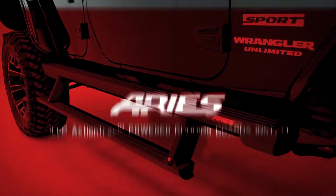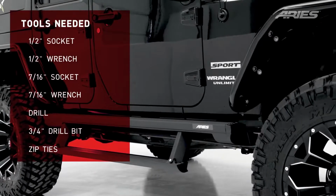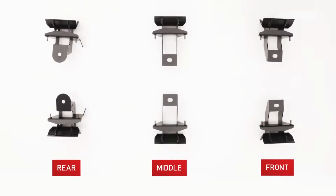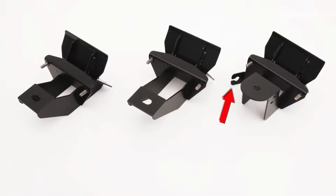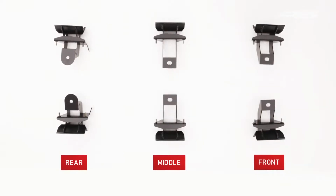Welcome to the installation video of the Aries Action Track powered running boards on a Jeep Wrangler JK Unlimited. To begin, identify the 3 mounting locations underneath the vehicle on the passenger side, as shown here. Identify each bracket, as they are all specific to certain mounting locations. To do this, note that the rear brackets have a tab for the LED light to pass through located here. Also note that the middle brackets are slightly longer than the front brackets. It may help to lay the brackets out as shown to simplify the installation process.